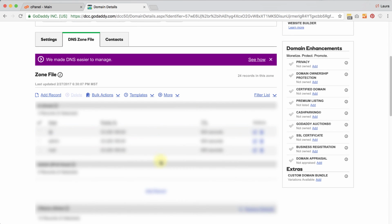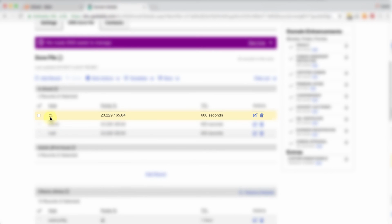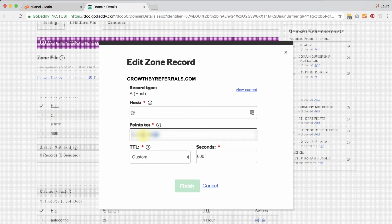Once that loads, the thing that we want to change is the @ symbol, the A record, that points to a particular IP address. Now this IP address is GoDaddy's IP address. We're going to change it to the new server. So we click on Edit Record, and instead of this IP address, we paste in a new one, which if you do not know this IP address, you need to ask your new host to give you the IP address. You should have it in your records somewhere. Usually they give it to you upon registering a hosting environment with them. But if they haven't, you need to ask them for that.